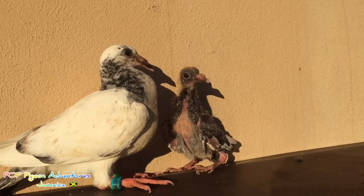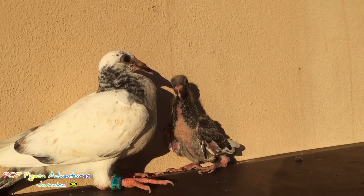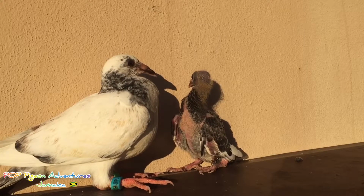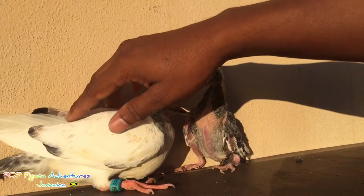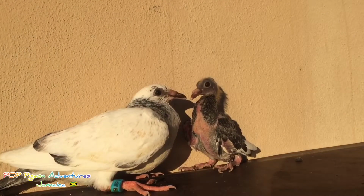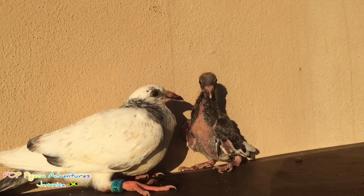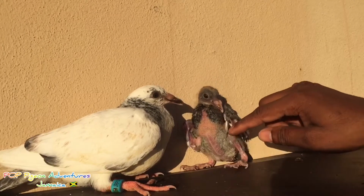Obviously, this chick here is not completely abandoned by the parents because it's still alive and because it's still getting fed, but definitely way less. So the parents would have chosen this one as the one to survive. Harsh reality, but it's the truth. You can see the comparison. They're practically the same age. One was hatched a day before the other.